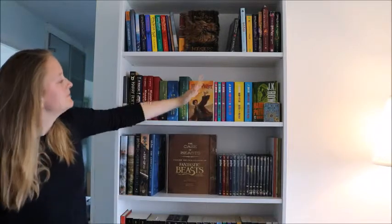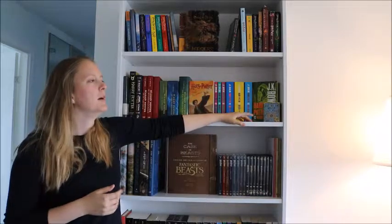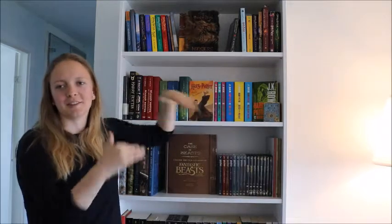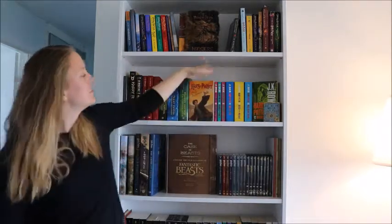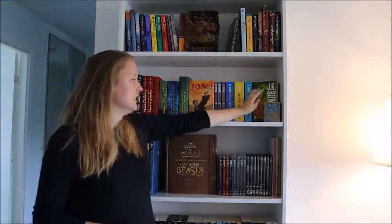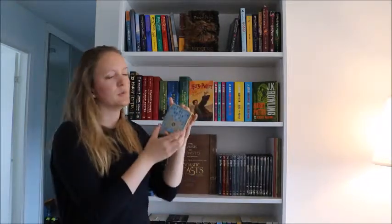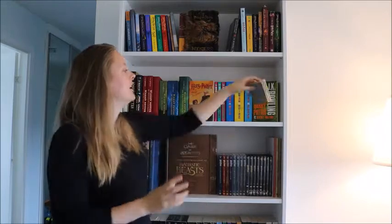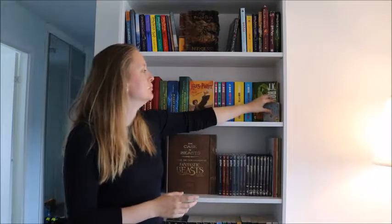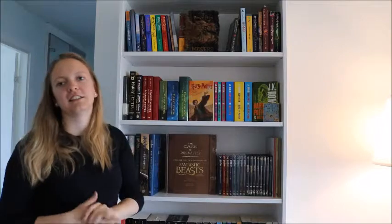So these are my Norwegian ones. The English ones I bought a few years back. But I was adult enough to know that I wanted them in a set, so I bought the full set in English. On the end it's just a little puzzle, a Quidditch World Cup 150 piece puzzle, which I keep here because this page just keeps popping open, so I push it in with the puzzle. So yeah, top shelf is a little miscellaneous.